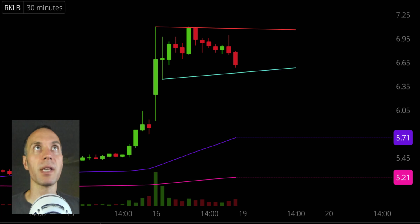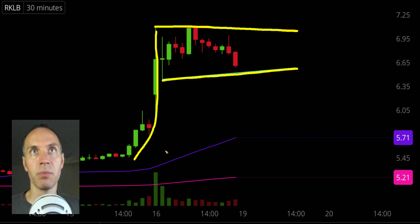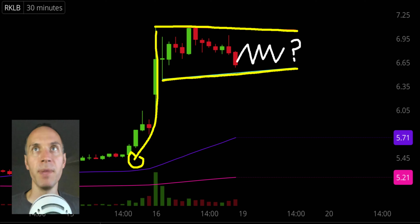And then to keep this the same color, make it easier to see: resistance, support, big move up, and that was not the straightest. Have you ever seen a golf hole like that, and maybe that had a windstorm, but still another bull pennant pattern. But at the end of the day, the question going into next week is, does the price continue to consolidate around this area? So that'd be question number one. And then the exciting question, of course, becomes, will this consolidation lead to a healthy breakout of that bull pennant pattern? So keep an eye on it if you like this price range, and we'll see what happens.